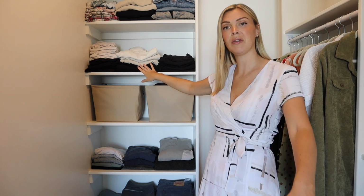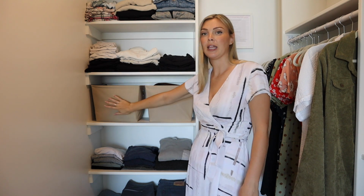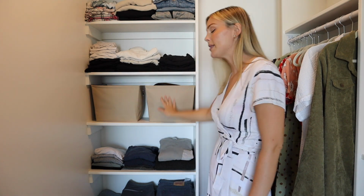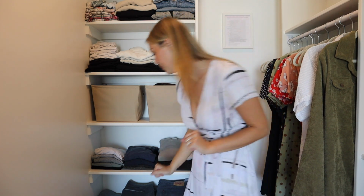All right, so looking at this middle section, I actually think we're good. I think that we've decluttered a good solid amount. These 2 shelves are mine, this bin is mine, but the rest is actually my husband's, so I'm not going to be decluttering that today. The only other piece in here that I know I'm going to be decluttering is just out of frame. Let me get it for you.